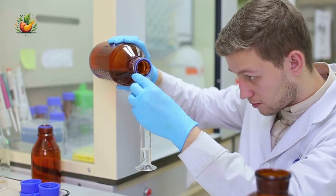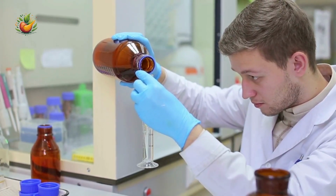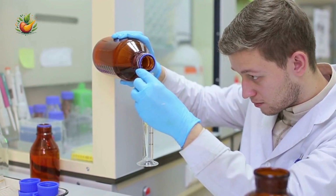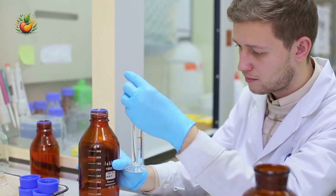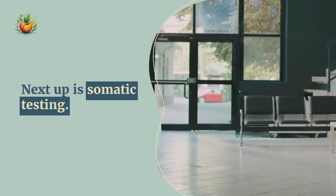If a family member tests positive for one of these mutations, you may want to consider germline testing, as it could help you take steps to reduce your own cancer risk. Somatic testing. Next up is somatic testing.